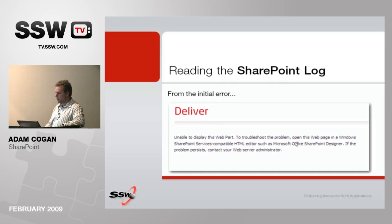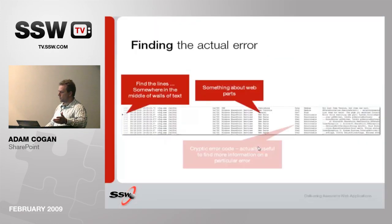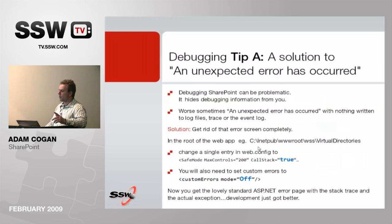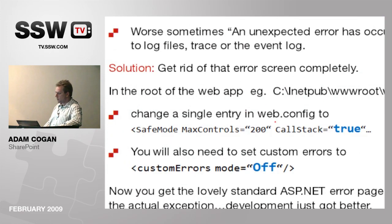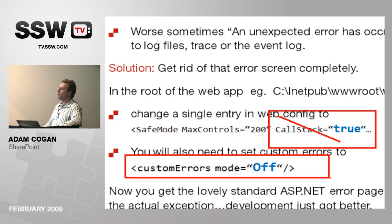Remember this error? Troubleshoot the problem, open in Office SharePoint Designer, that evil program. If it persists, see your web server administrator. This silly process that you go through, crazy process. There is a better way of doing it than this. You can just change this one setting, this call stack, and you can also turn custom errors off. If you do those two, you're basically telling SharePoint to show the error rather than hide the stupid error.